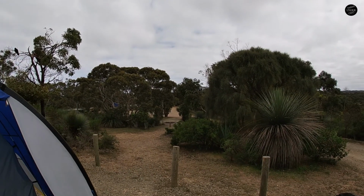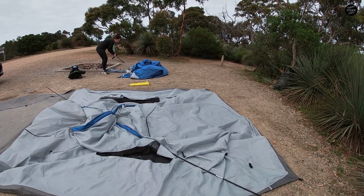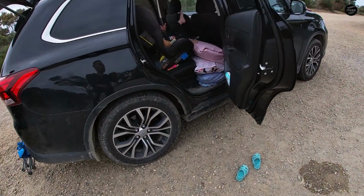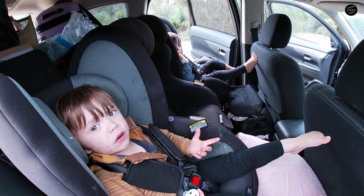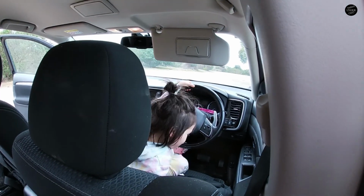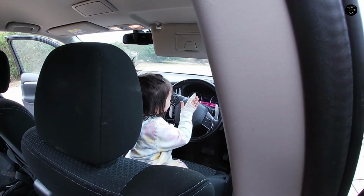So where's our kids, you ask? Well, they've just ran off two campsites that way. Ellen is starting to wrangle them up, but it's not easy. So we've almost packed up here, and we've decided to put the kids in the car seats just so we didn't have to chase them everywhere, which has pretty much doubled our productivity. Emily, can you stop touching all the buttons? Well then stop playing.